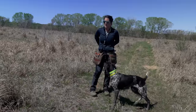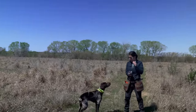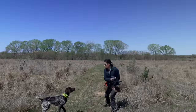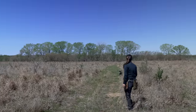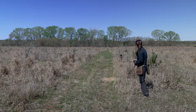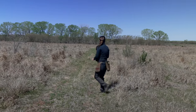Why don't you go ahead and give it a good toss and I'll just shoot too, to kind of put these pieces together, the movement and everything all at the same time. Ready? Okay. Good boy. Build a little more chase, take away a little more of the steadiness, because we need him on these birds and retrieving them.